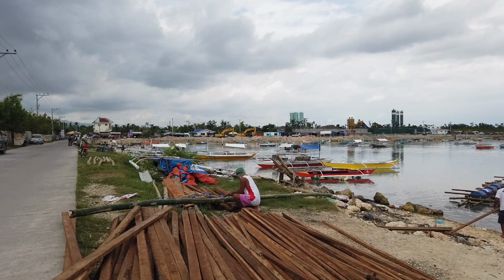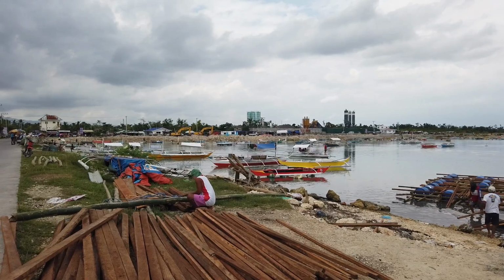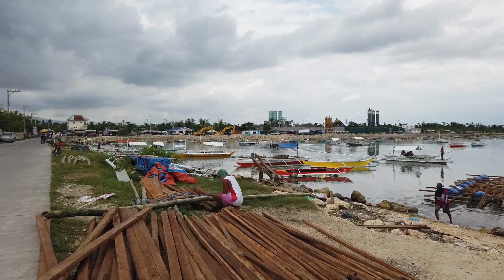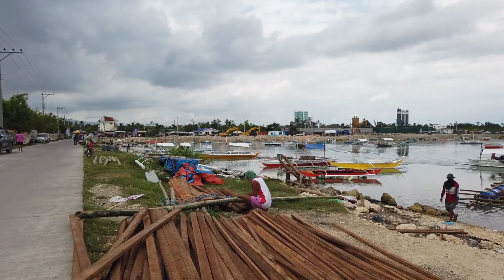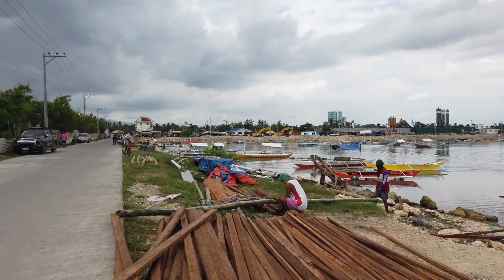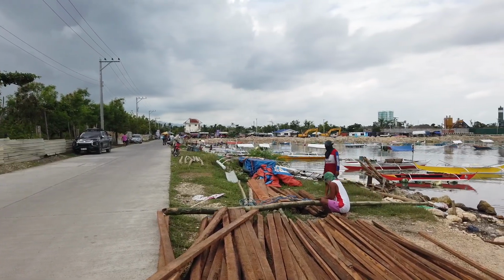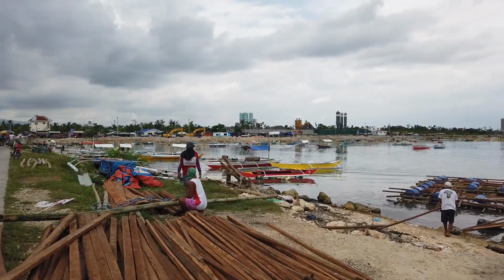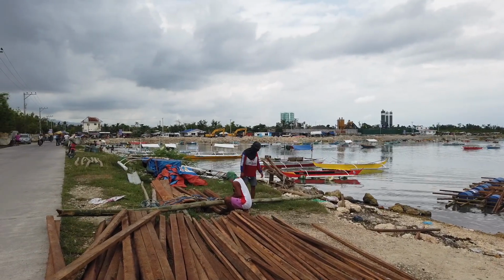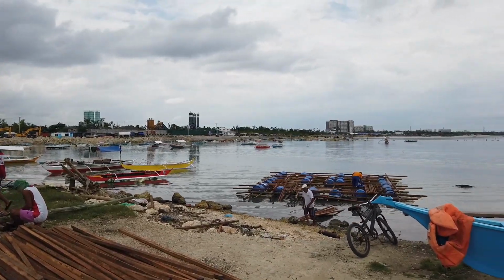I'm here right now in my favorite beach side of Cordova, and I was coming here to check on the progress around here because it's been a while since I came here, and I could see that the road now is slowly, very slow rather, progressing. It still hasn't reached the end, and as you know, we just had a storm this week, so I could see some of these sailboats have been kept away from the strong winds that just happened a few days ago.